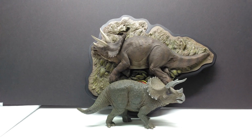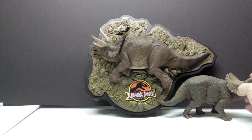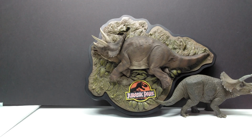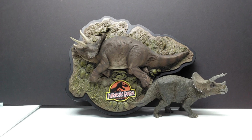Then for another size comparison, there is the Papo Triceratops. And the Papo one is a little bit further forward than what you actually see on... Now let's see if I can move it over to get them both in screen there. But then what you see on the Chronicle version. So now that we have it back a little further, you can see that the Chronicle version is definitely a good bit larger than the Papo Triceratops.